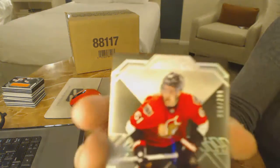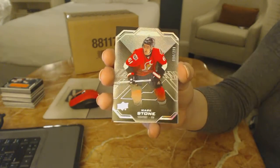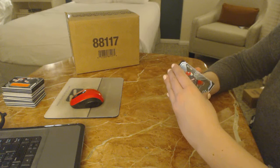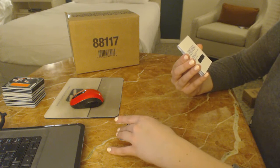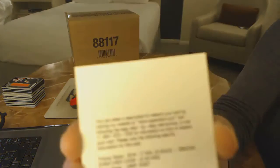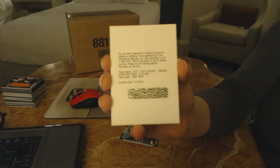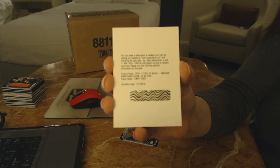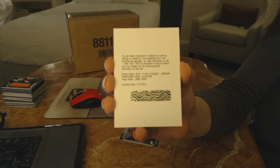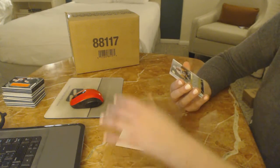We've got a base numbered to 299 for the Ottawa Senators, Mark Stone. Obsidian Signatures for the New York Rangers, Jimmy Vesey. This is a good case.